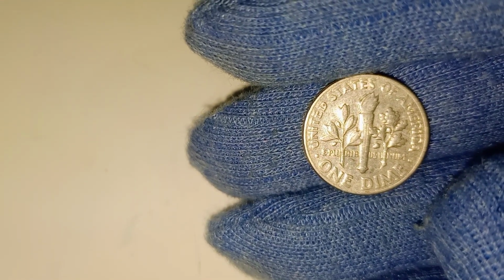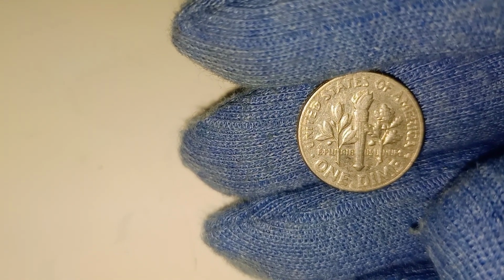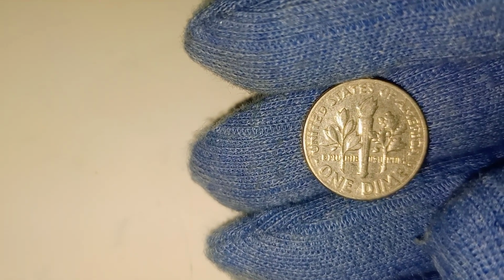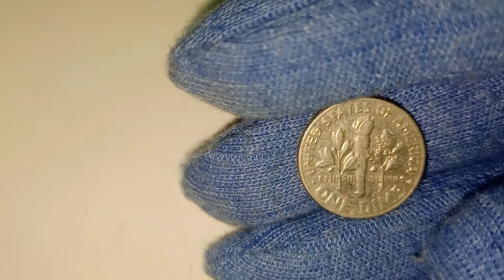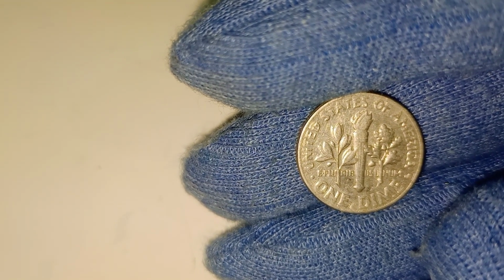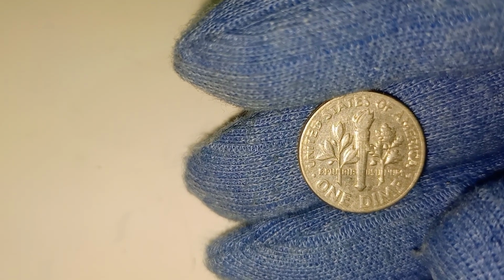In the world of numismatics, the mint mark can play a significant role in a coin's value. Coins from different mints can have different levels of rarity and demand. For instance, a coin minted in Denver might be more common than one minted in San Francisco, but there are always exceptions, especially when it comes to coins with errors or those in exceptional condition.